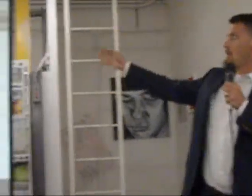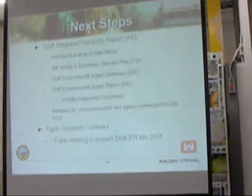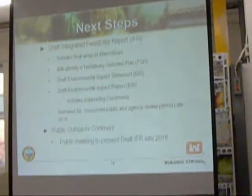So that final array of those between 3 and 5 best-buy plans will all be summed up within this draft report. And that draft report is what I had mentioned at the beginning of the presentation that will be released towards the end of this year. The draft report will include not only all those alternatives, but also the draft environmental impact statement and the draft EIR. And as noted, it's going to include all the supporting documents for all of the modeling efforts that have been underway thus far.